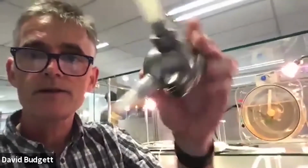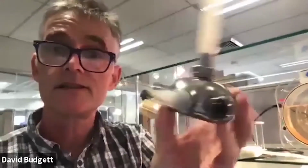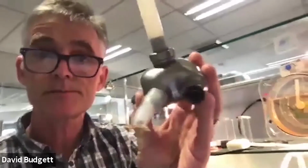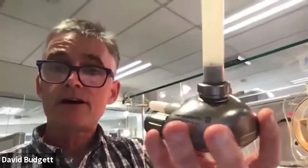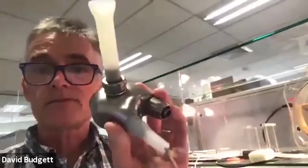So that pump I showed you, that's this one here. This model has been in youngsters as young as 10 at the Starship Hospital. But then really the patients need to be of an adult size because it's quite a big pump. Here's the latest pump we've got.